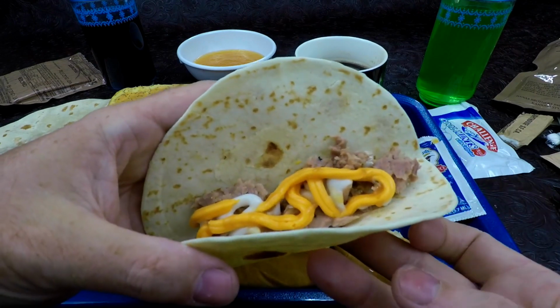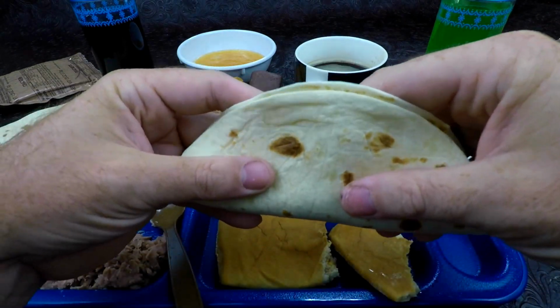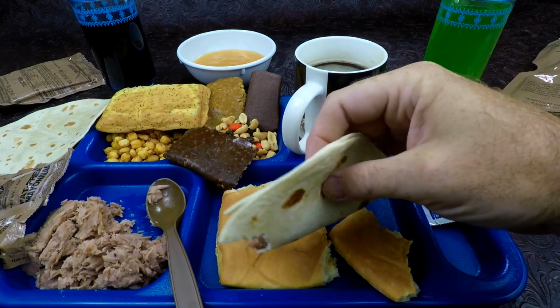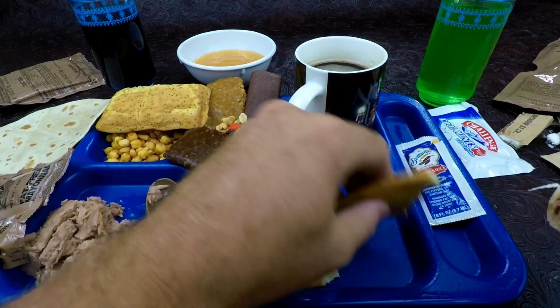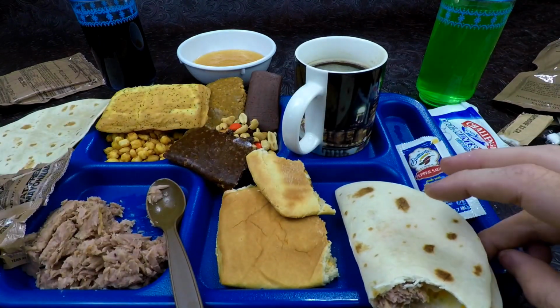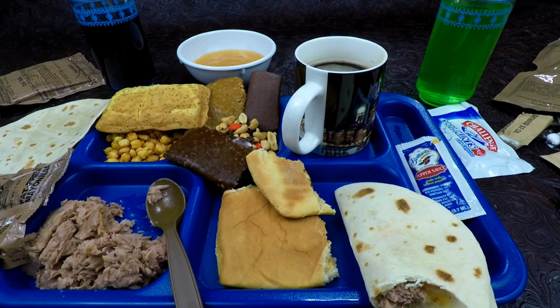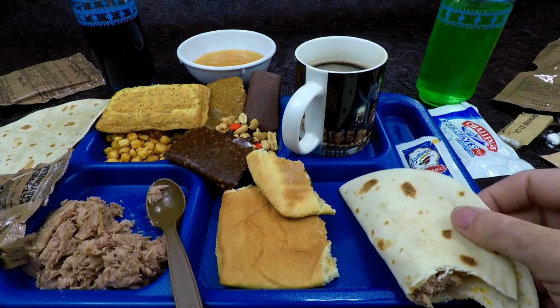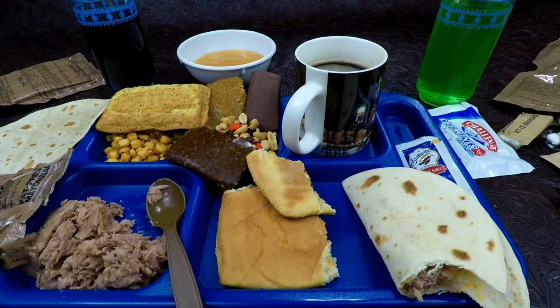We made us a little tuna sandwich. Let's go and try it and see how it is. Not bad. It breaks up the tuna. The hot sauce isn't that spicy at all. Almost like a mild sauce at Taco Bell. Really mild, but it's good.